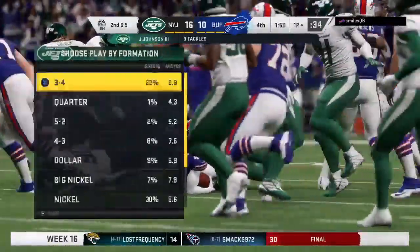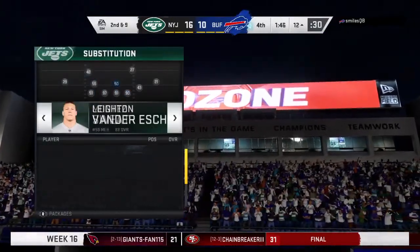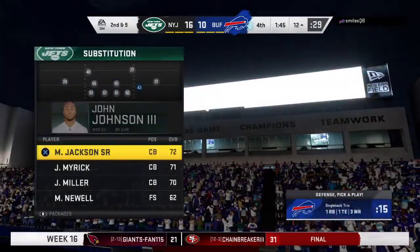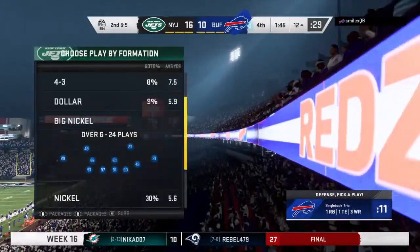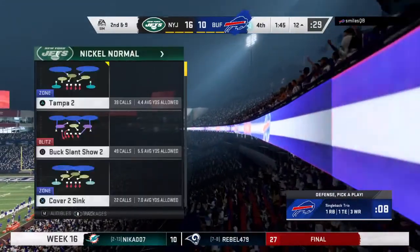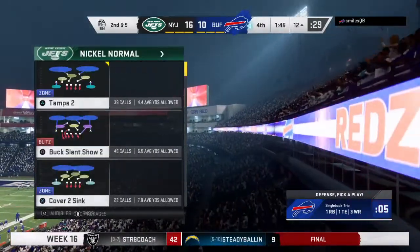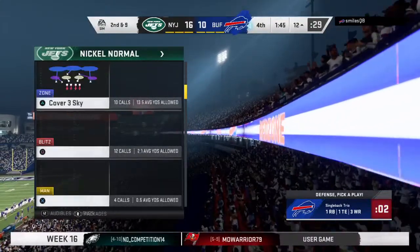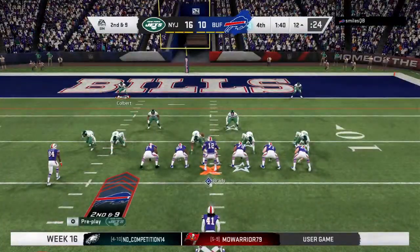I like it. I like the call. Still an opportunity to run the football and chew up a little more time off the clock. At the 12-yard line. Here's 2nd and 9, just a yard on that last run.